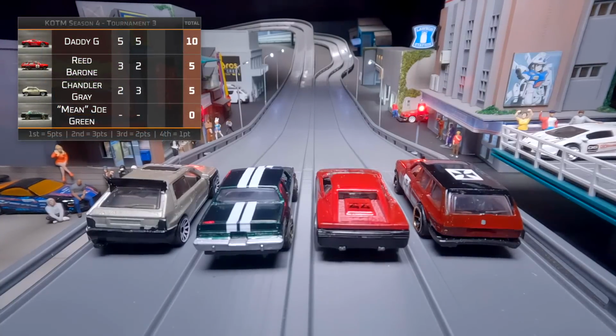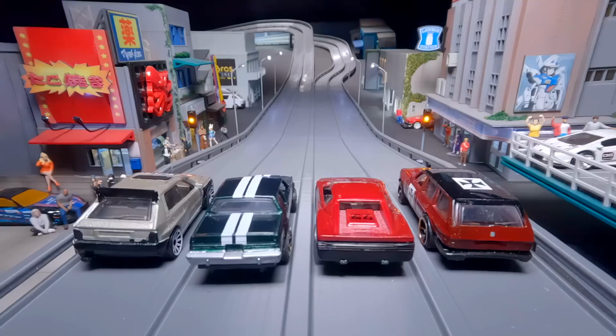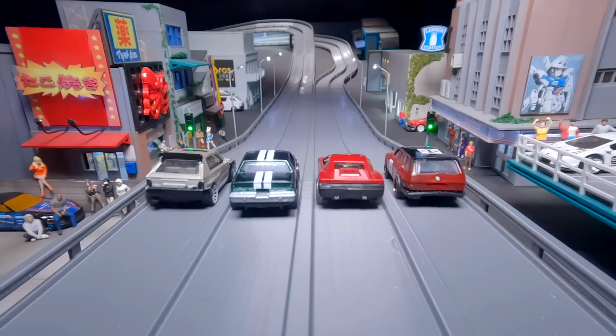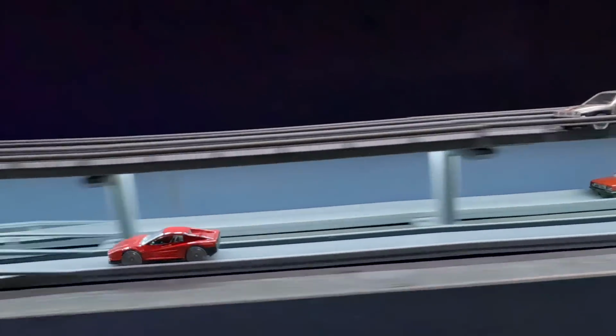Here we go with race 2. Daddy G, 5 points ahead of the competition. He has 10. Reed Barron and Chandler Gray have 5. And Mean Joe Green is rocking that 0-point score so far. Go Joe Green. Daddy G in the lead for race 3.